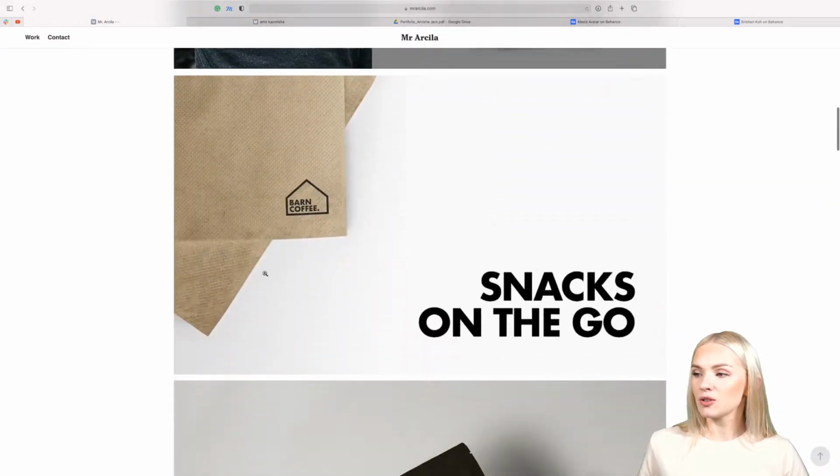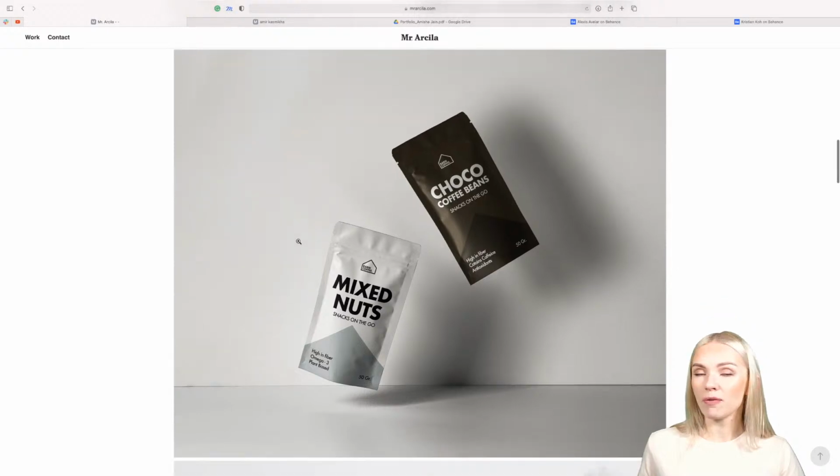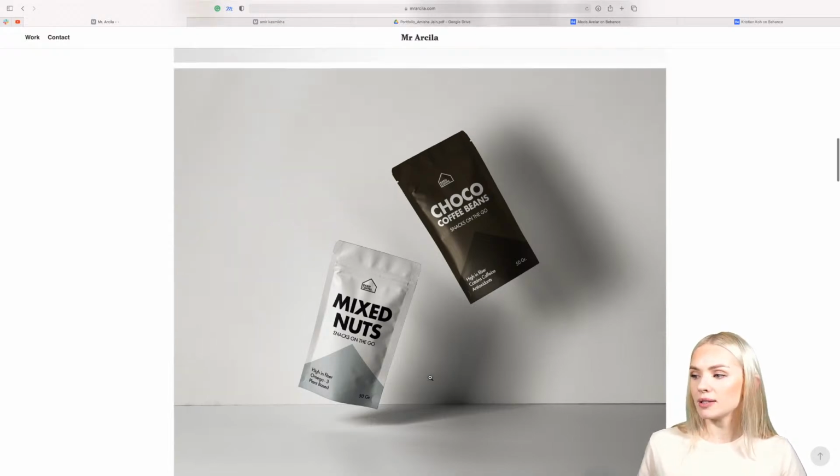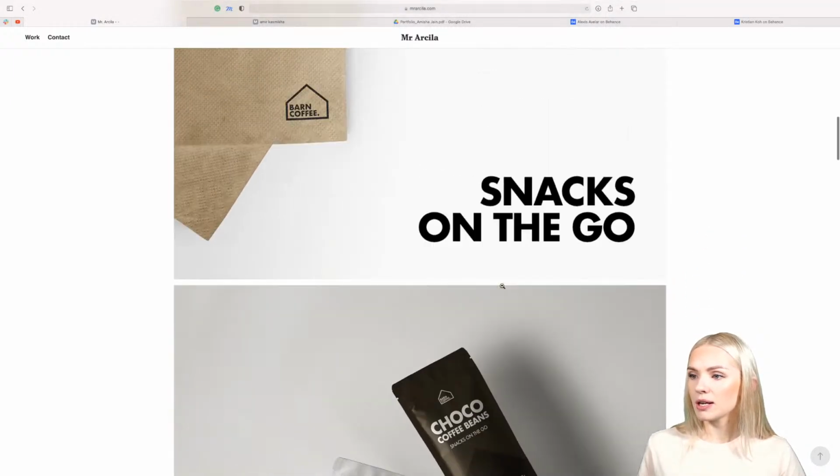Let's take a look what else you have. Snacks on the go, and you're showing a napkin. So I think that works perfectly. This is a great type of mock-up for this project. Then we have some packaging going on, and again we are reusing this graphic element which we have also on the t-shirt, so that works perfectly.